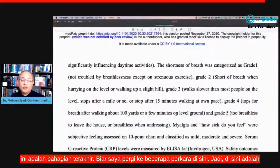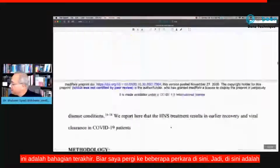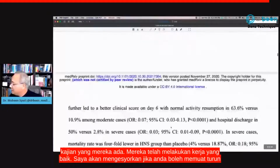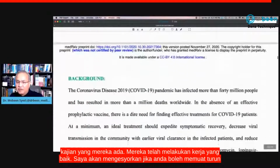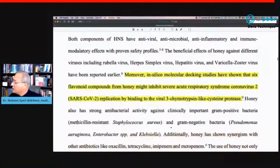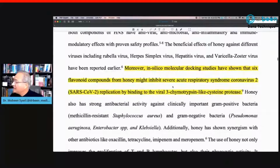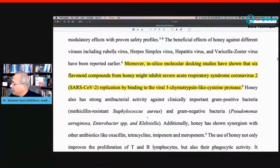And now, this is the last part. Let me go over some of the things here. So here is the study. They've done a good job. I would recommend, if you can download the study, the mechanisms they have explained very well. But I want to just go over some of the things. So look at this. This is honey. In silico molecular docking studies have shown that 6 flavonoid compounds from honey might inhibit severe acute respiratory syndrome coronavirus 2. So that is one thing.